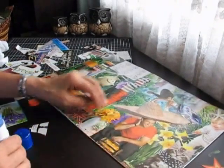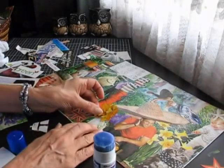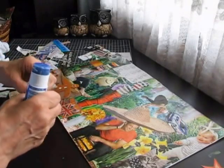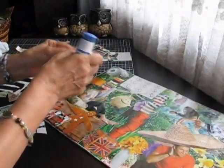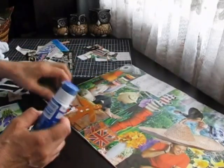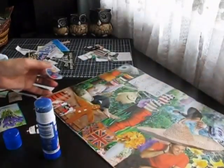What about this vase of flowers here? I think would be nice. Found another one of these pots. I might stick it over here. Oh look, there's bits of my hair stuck all over. Looks like I'm shedding too.